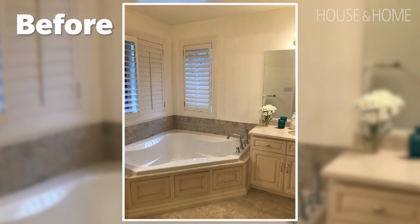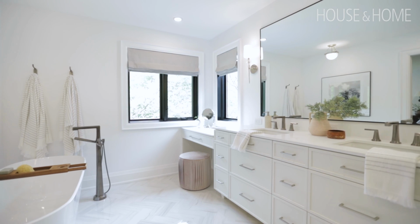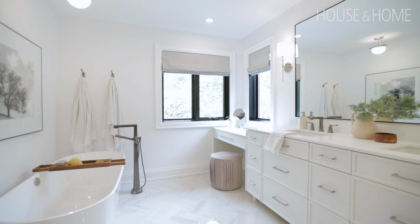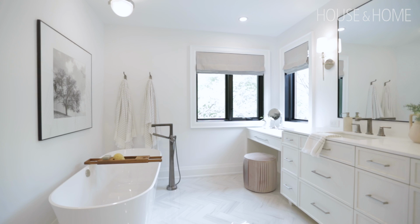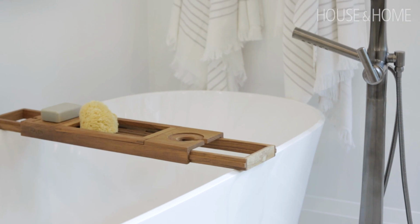In the previous layout, we had a corner tub here, and I was really happy that we could get a freestanding tub with this new layout. It fits perfectly on this side of the bath, and I love the way this floor-mounted fixture is such a feature.